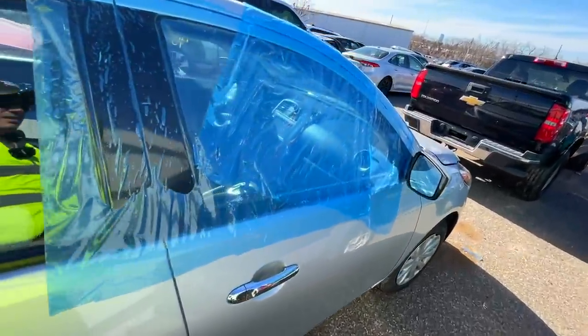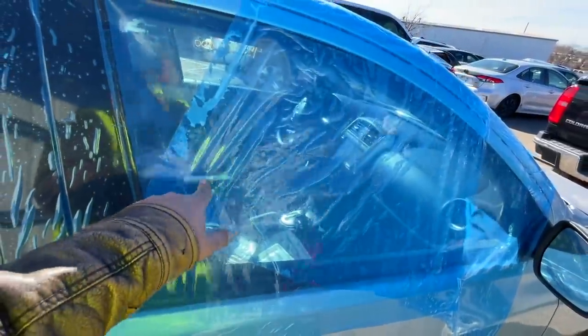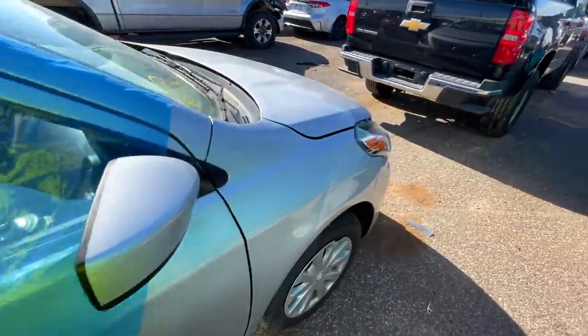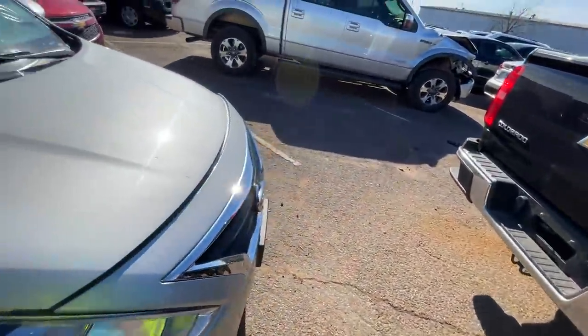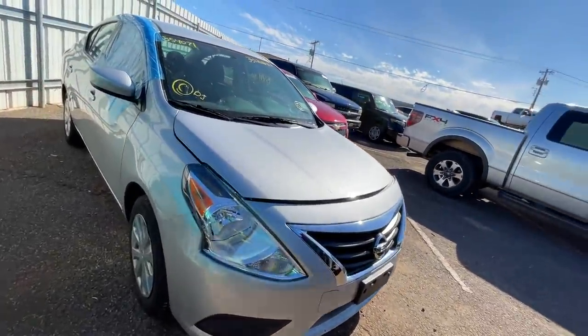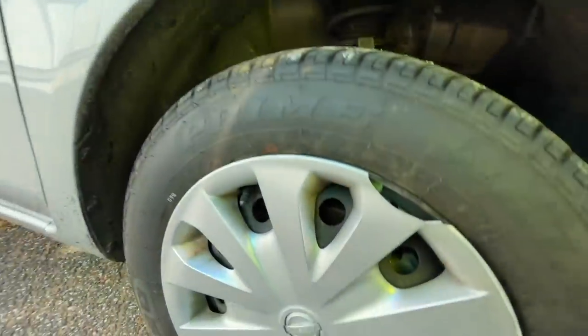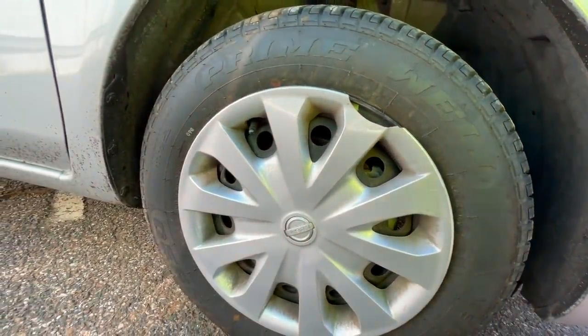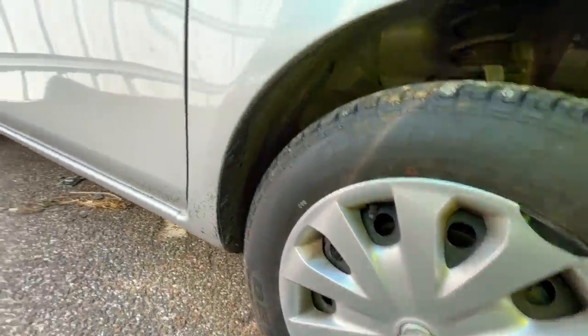Ah, it's busted. That window shattered. Oh boy, okay. So this was probably stolen then. That's gonna be my guess. Hubcap is damaged. Suspension looks like it's probably all right though. Okay.